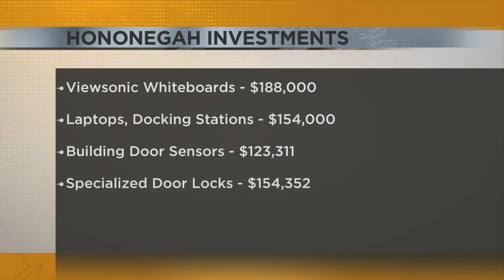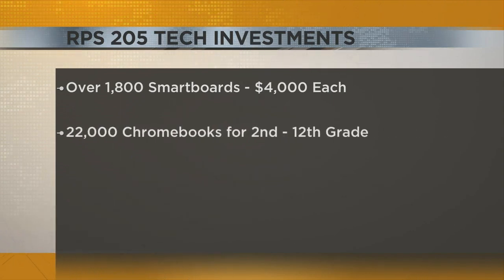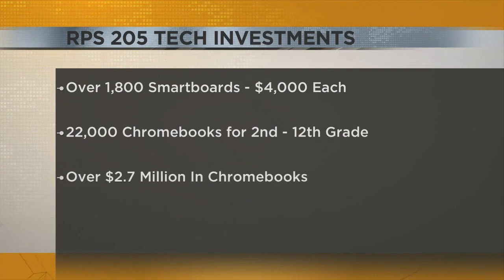And continuing with RPS 205, they're currently in a 5-year plan to install over 1,800 smart whiteboards in all classrooms and buildings, costing $4,000 a board. Aside from this, the district is continuing to provide over 22,000 Chromebooks with an investment of almost $3 million. New technology for both RPS 205 and Hononegah are expected to be fully installed for this upcoming school year.